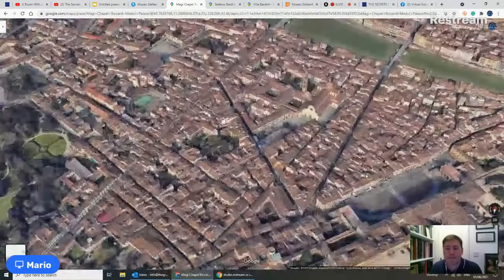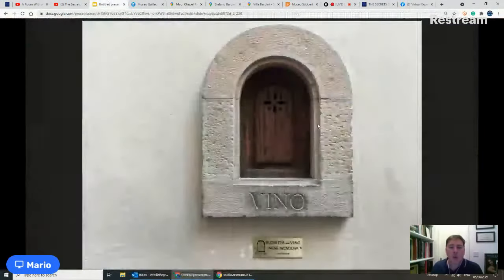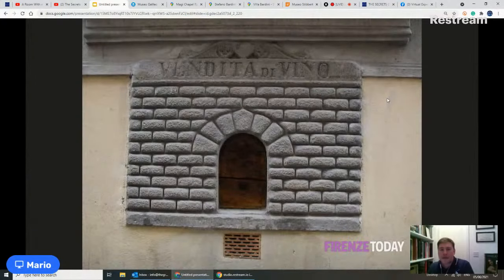And in this area, there's also a number of drinking places, and there's also quite a number of these little windows, very small, which they call buchette. What do you think these are for? Let's see if you can guess what this is. You see, it's vino. They're little doors, but they're only about 20, 30 centimeters tall, under a foot tall. They are buchette del vino.